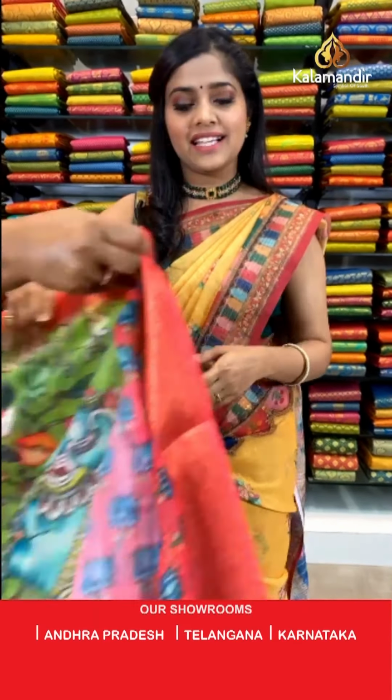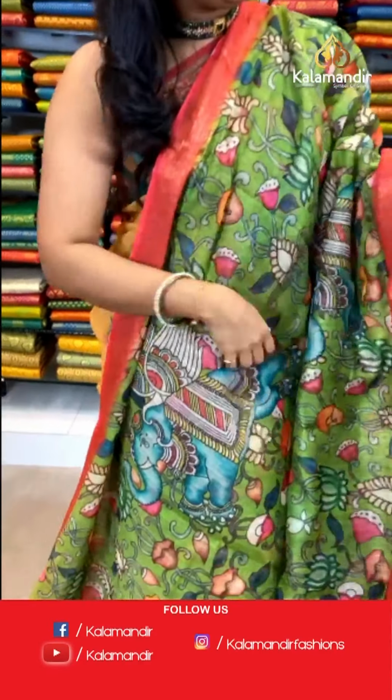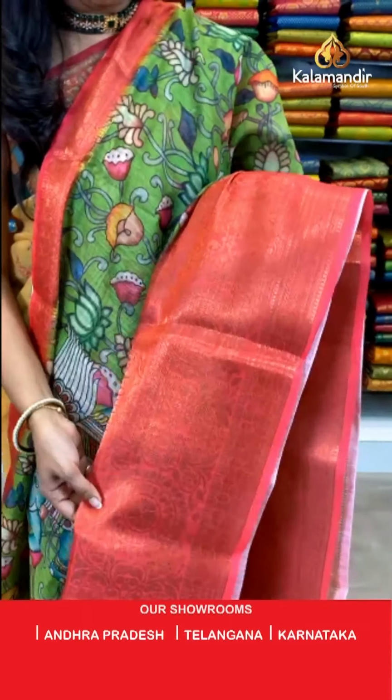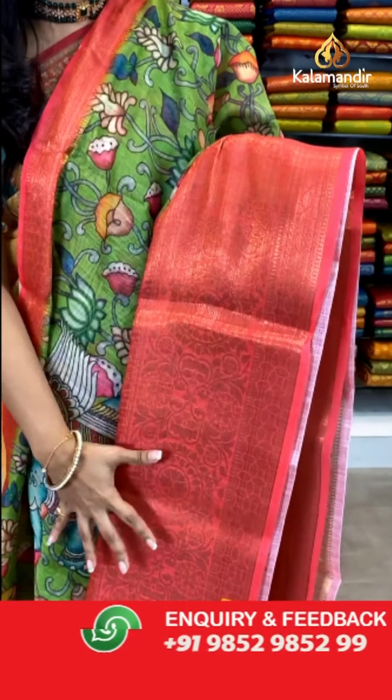But now, let's see the next sari. I have a lovely green sari for you all. Check this out. It is again in peach combination. Very beautiful and trendy sari. Check out the work on the entire body in floral prints and elephant design in between. And then, let me show you the border of this beautiful sari, peach in color, gold zari work on it.